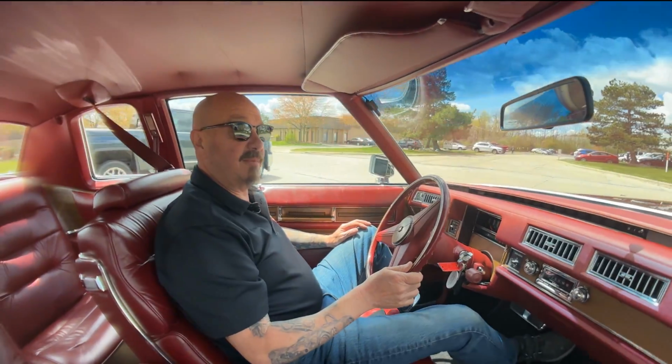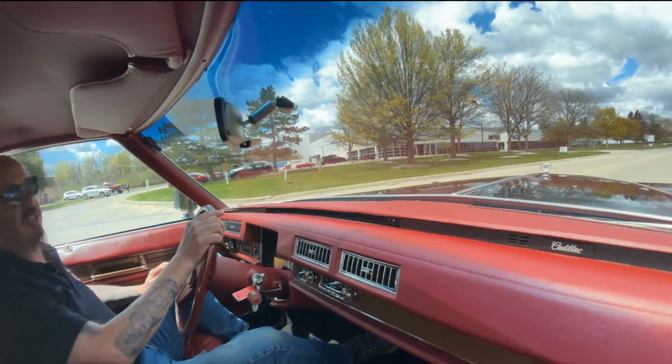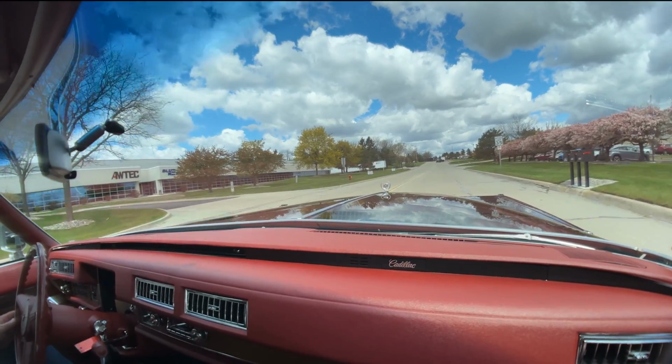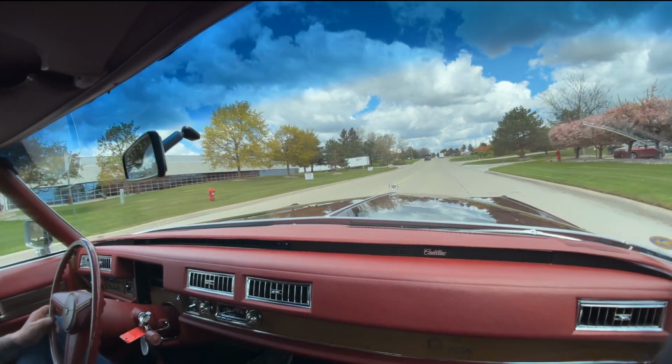Make sure there's nobody coming here. So we're gonna head back to the shop right now, where we're gonna put this baby up in the air so you can check out the bottom side. We do that on every car at Vanguard.